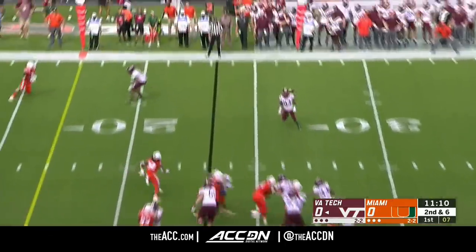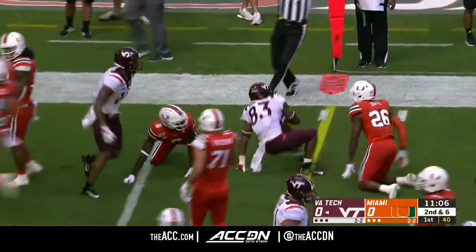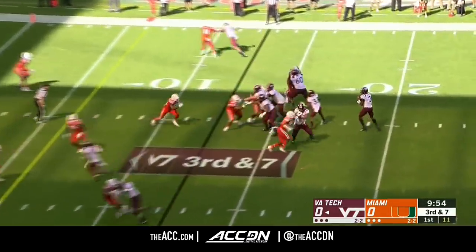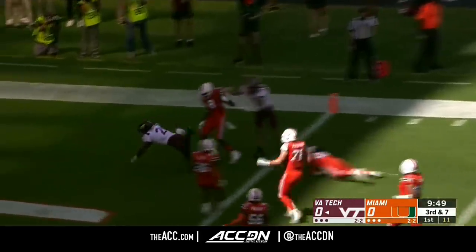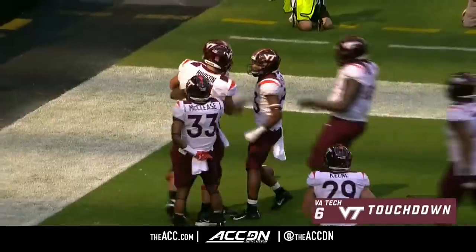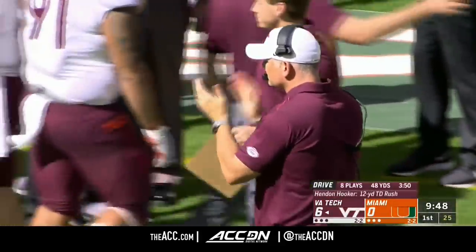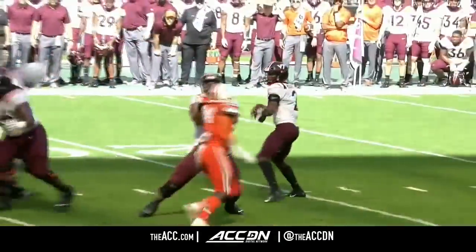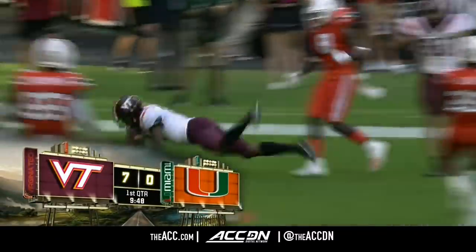Moving the ball after the interception. Pass complete to the edge to Travion Robinson, and he picks up a first down for Virginia Tech. Hooker's going to take off. One guy to beat, and did it. Touchdown, Hokies. An impressive opening drive, capitalizing off the interception for Justin Fuente's squad. This offense, a different dimension, and man, huge touchdown for Virginia Tech on the other side.